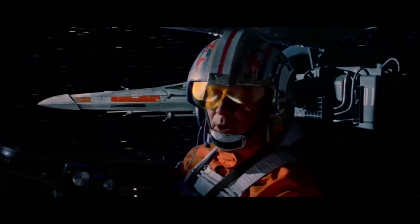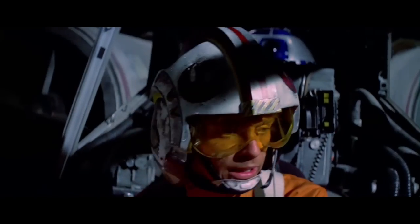Both Red Leader Garven Dreis and Gold Leader John Vander make cameos through the use of repurposed footage from A New Hope. We also see the original Red 5 pilot bite it, meaning that position is now available for Luke to take.